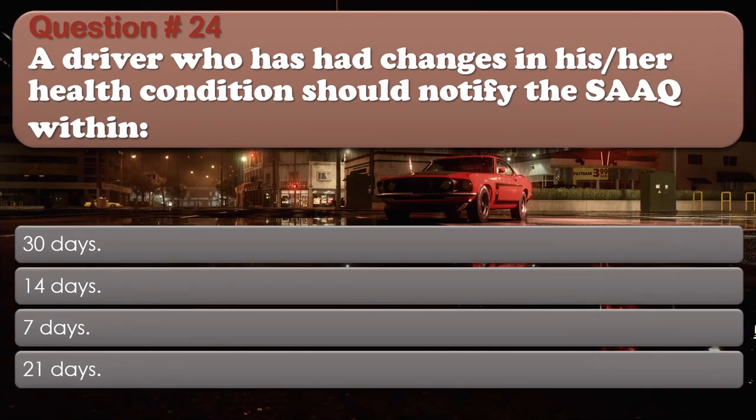Question number 24. A driver who has had changes in his or her health condition should notify the SAAQ within 30 days, 14 days, 7 days, 21 days. The correct answer is 30 days.